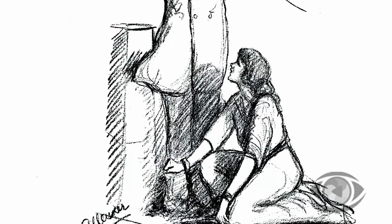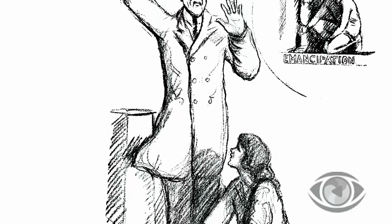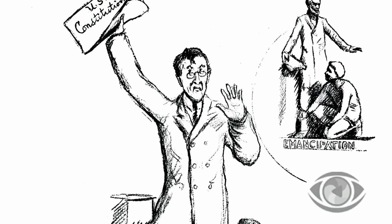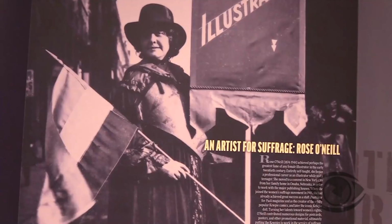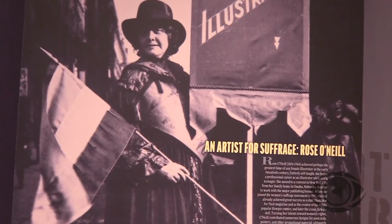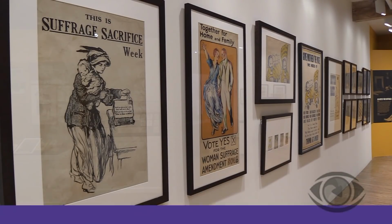So Nina Allender was kind of the visual, a steady, continuous visual story of suffrage in its last few years. And so I think it's very important for an art museum to show just how important an artist is in that campaign and the cause as well.